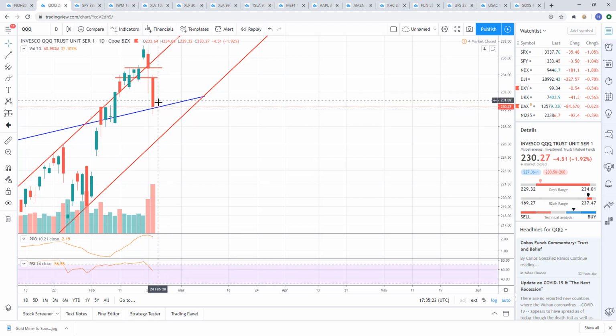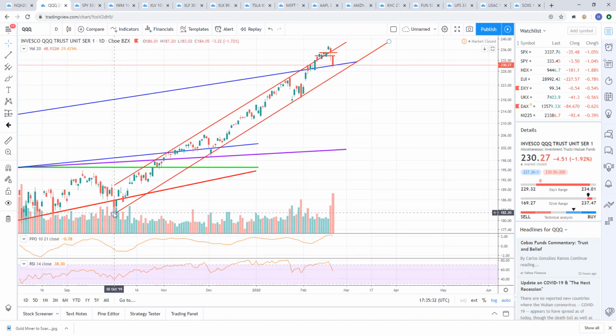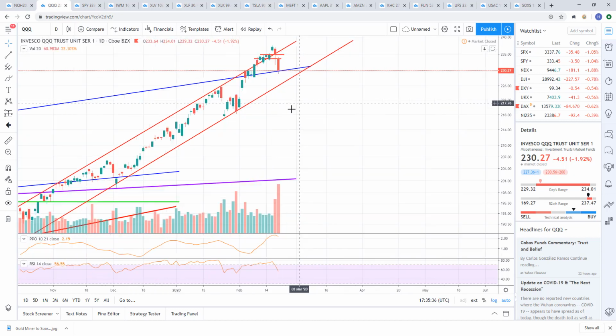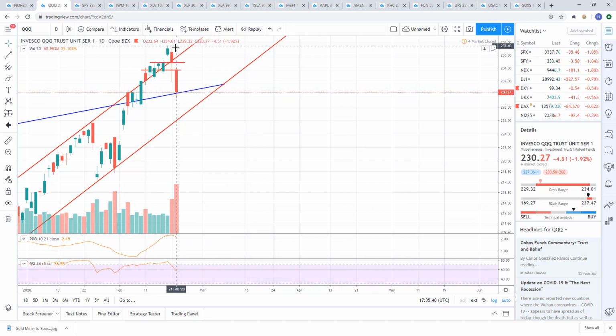So if they want to, maybe they want to gap it down on Monday or something, but watch the bottom range of this channel, because that should be your support. You can see we've had a couple of support tags and reactions along that. So down there, somewhere in there, it should be your support.